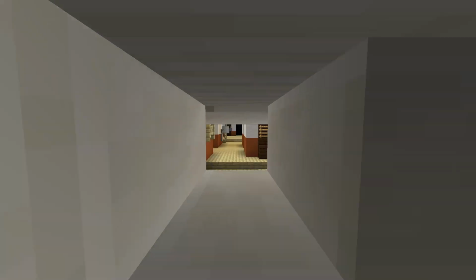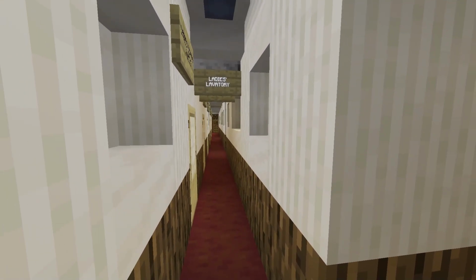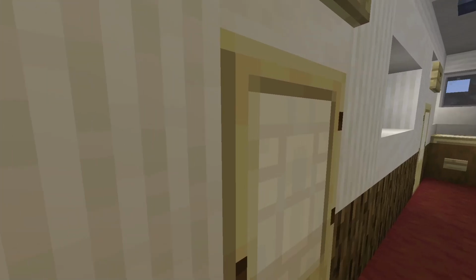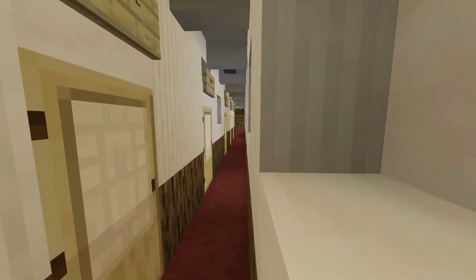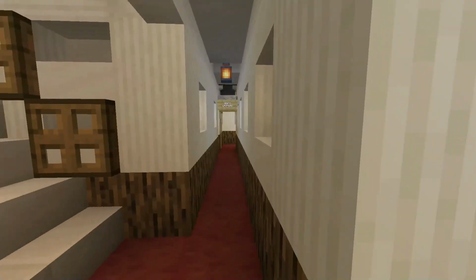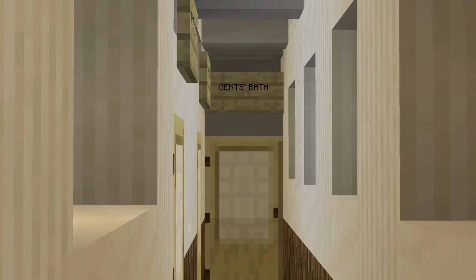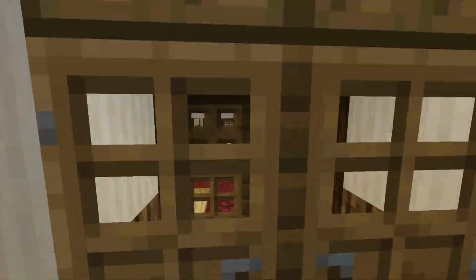And then forward, you can see these portholes. They go through here, and we're in first class. So here are their cabins. They were kind of large, very nice, but the same style. Here's some lavatories and baths. Here's the ladies' one. Over on this side is the gentleman's one. And yeah, that's pretty much this area.